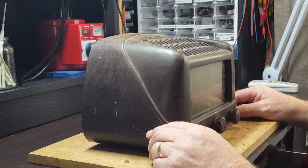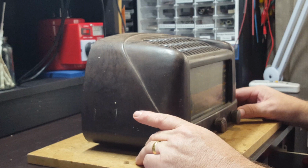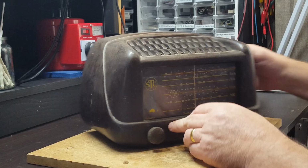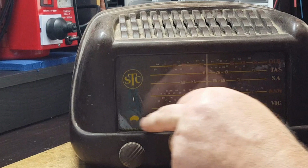Today we're doing an STC A5130. It's from about 1953, I believe. It's called the waterfall due to the little shapes on the top there, or the Eiffel Tower because it looks like an Eiffel Tower. It's actually a radio tower the STC used to use as their logo.